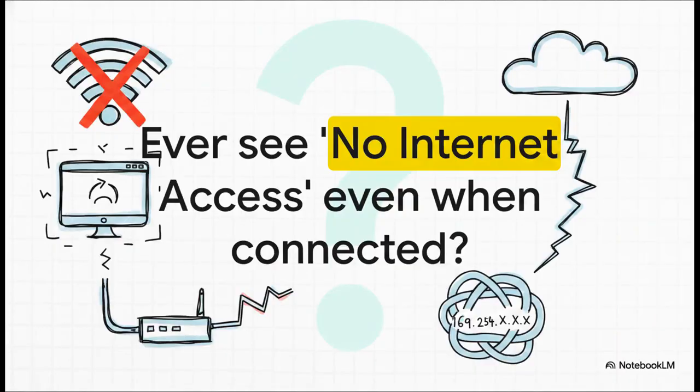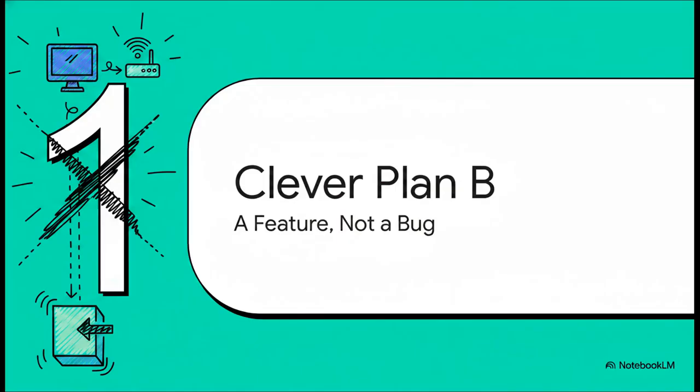Oh man, we have all been there, right? You look at the little icon, it shows you're connected to the network, you've got the bars, but you open a web browser and nothing. No internet access. It is one of the most frustrating things ever. Well, guess what? That weird 169.254 address is very often the secret culprit behind this exact problem. So, what's the deal here?